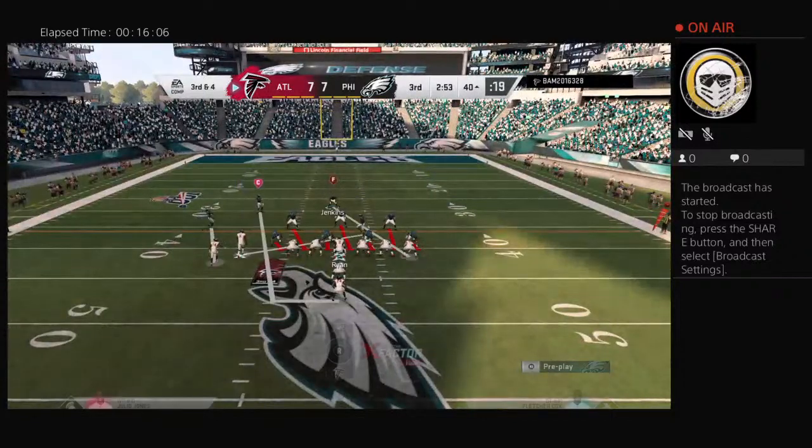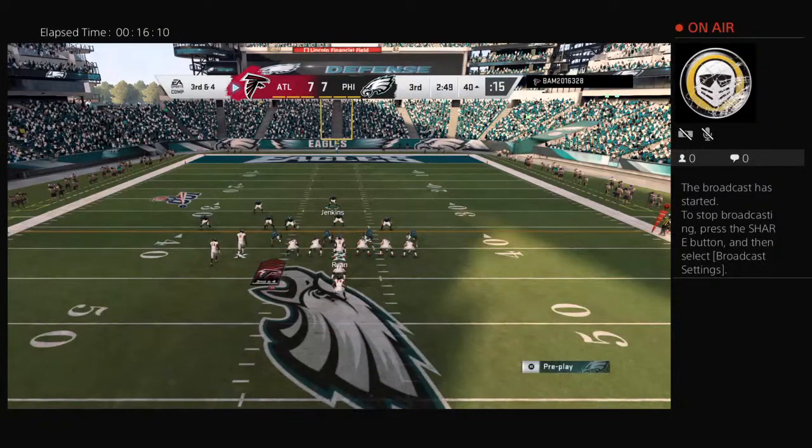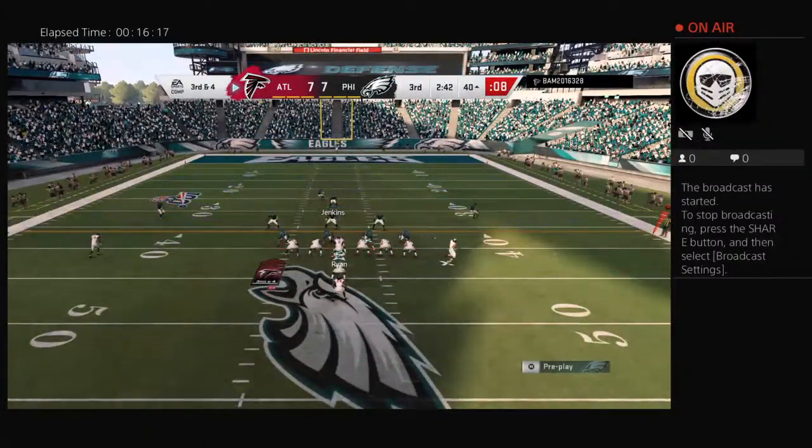Go. Let's go. Check. 53, Mike, 53. Here it comes. Wide. 21. Protein spill.